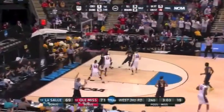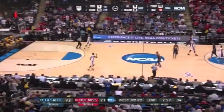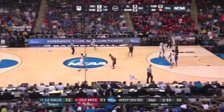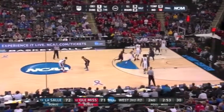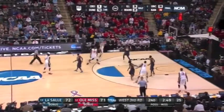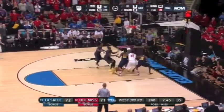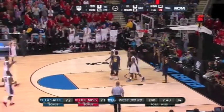Duran from the wing, yes, and that is a 3. Great ball movement, execution, precision coming out of that timeout. Let's see how Ole Miss responds. LaSalle back up by 1. Henderson. It counts in the foul.